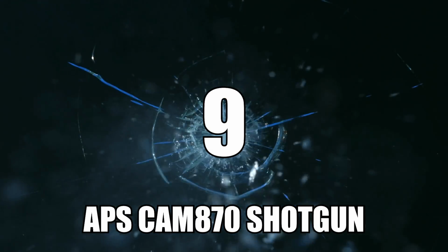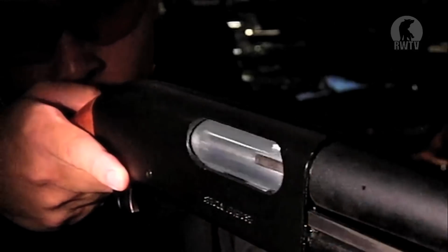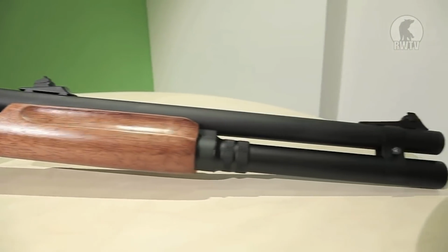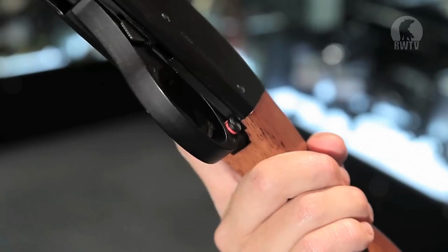Number 9, the APS CAM870 Shotgun. The APS CAM870 Shotgun, while it may not be the first shell ejecting shotgun made, was probably the one that popularized it. Being CO2 powered, it was more powerful than many of the other shell ejecting shotguns at the time of its release, and swiftly captured the imaginations of players, collectors, and competition shooters alike.